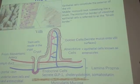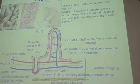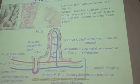Okay, let's go down here. So down in the crypt, I said there are stem cells, but there are also endocrine cells. Okay? And so they secrete GLP-1, which is an insulin secretagogue, and cholecystokinin, which stimulates pancreatic and bile secretion, and also dampens appetite. So cholecystokinin is thought to be one of the culprits in why women get morning sickness, because during pregnancy it slows down digestion for the purpose of allowing the mother to take full advantage of the diet. So the slower you digest, the more efficient it is, and an outcome of that can be nausea. Now, somatostatin is another endocrine agent, and its job is to turn off the effects of GLP-1 and cholecystokinin.